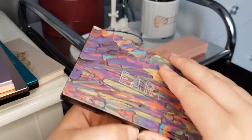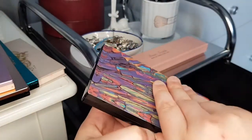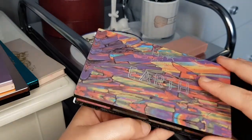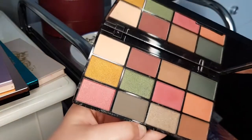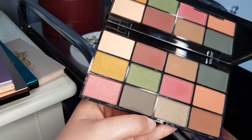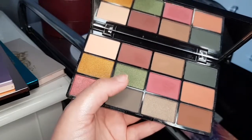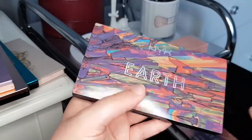A limited edition palette from NYX. This is from the Elements collection. This is from a couple of Christmases ago, I'm pretty sure. And this is Earth. The shimmers in this one are actually pretty disappointing. The mattes are okay. But these shimmers, they look really pretty, but when you use them, they're just so dull.